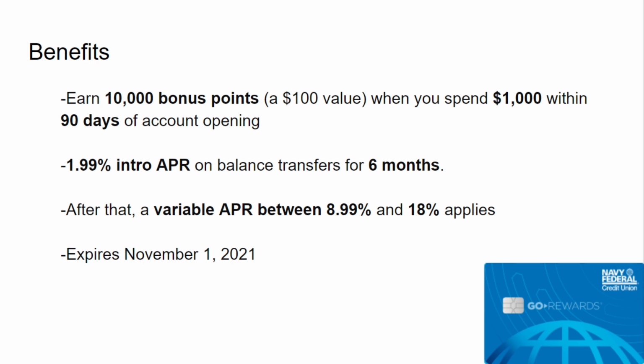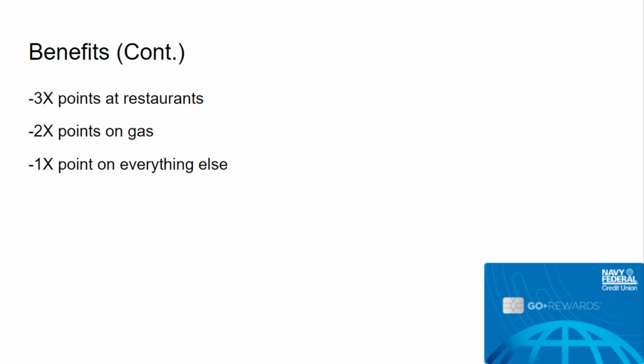So really low interest rate if you're looking to do a balance transfer when you get this card. After that, it becomes a variable APR between 8.99 and 18%, and this deal does expire on November 1st, 2021. They do change this one a little bit from the previous one. I don't remember off the top of my head, but it has changed a little bit. So after November 1st, 2021, this deal is likely to change to something else. Probably similar, but again, it could be a little better, could be a little worse.